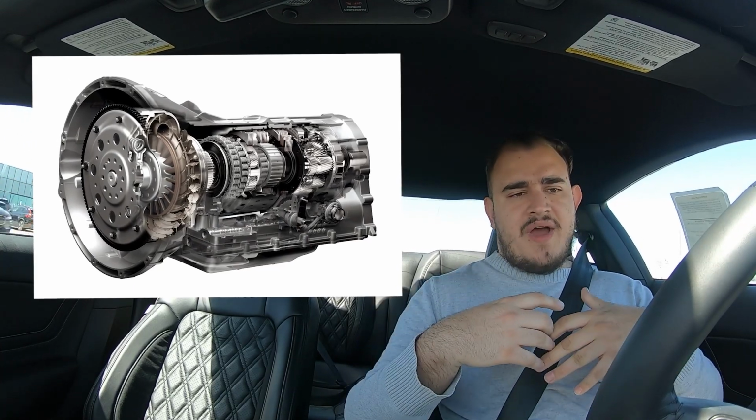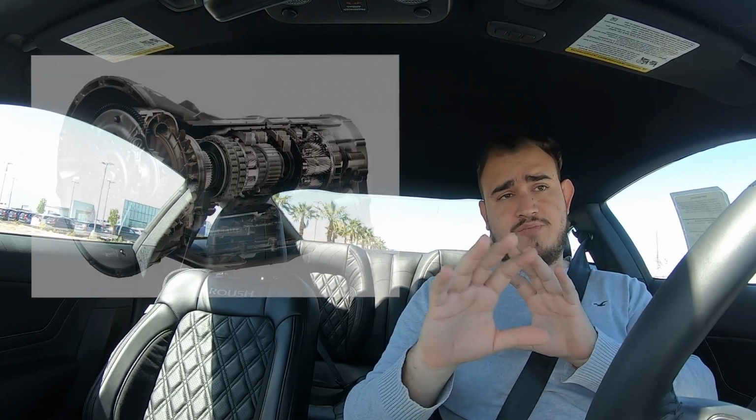And now we have the most popular transmission in the United States by far, the automatic. The automatic has been around, at least predominantly in the States, I want to say for about the last 30 to 40 years, and has been the dominant transmission, because most people prefer just to get in, start the car up, put it in drive, and just go. Don't have to worry about the clutch and switching gears. It's easy with this thing.